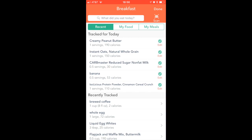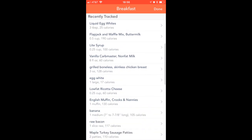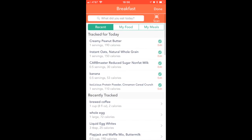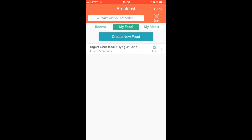Below that you have recent foods, so recently tracked foods. That's really nice because you can just scroll to there much quicker than you can probably type it in. I don't really have a lot other than things that I've made. So you can create a new food if they don't have it in there.